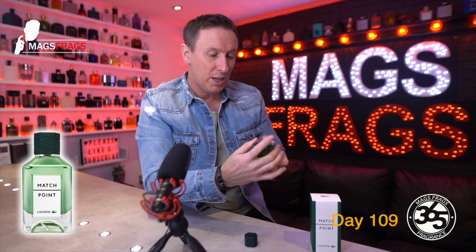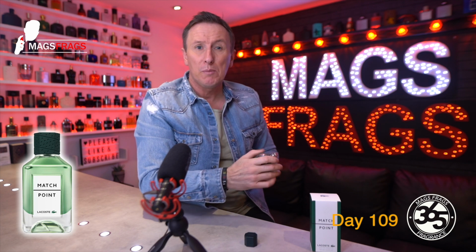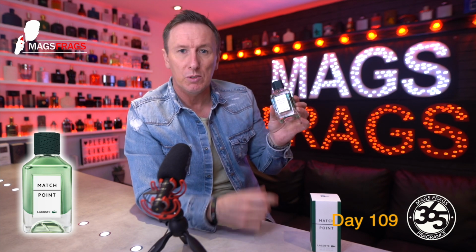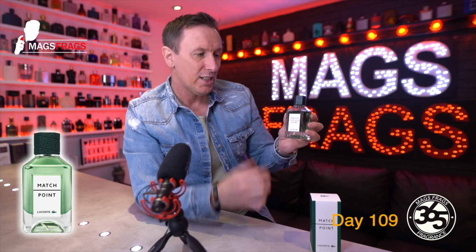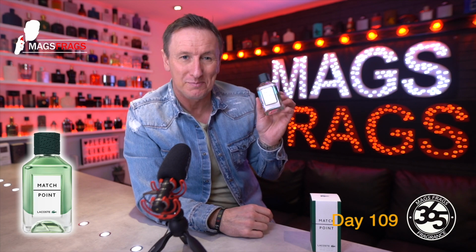The spray quality is really good on this one. And I think the bottle looks much more modern and grown up than the usual Lacoste fragrances, and it just looks a bit more smart and, like I say, grown up. So I'd give it a 9 out of 10.